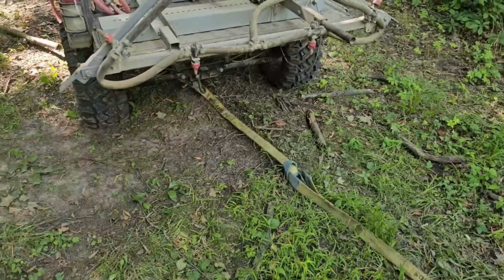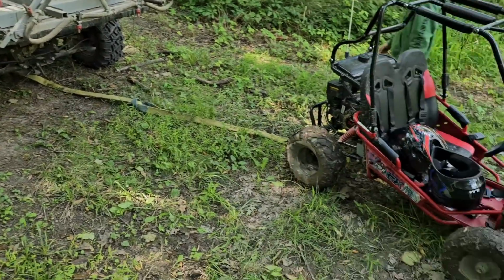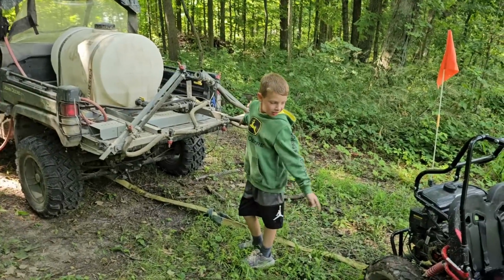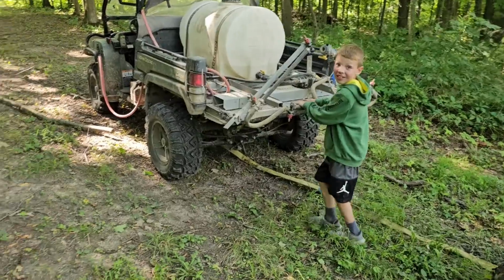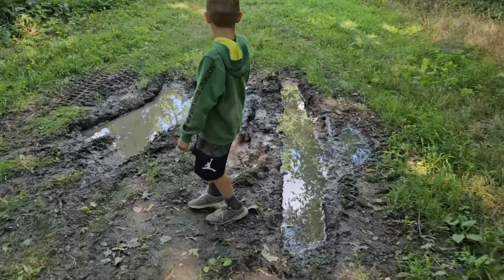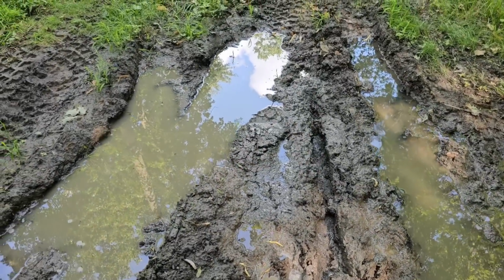All right, you got to get us unhooked here. Go take that nut back off and undo our clevis so we can get our straps. Ah, we should go power wash. Maybe I should make you go power wash it now. You got it all muddy. Come on. Get the strap off of there. You got deep ruts? Yeah.